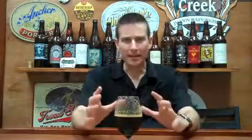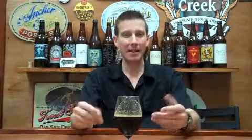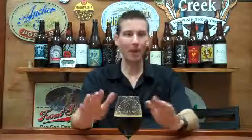Ooh, lots of big roasted malt flavors in this beer. Not really as sweet as the nose. I was thinking it was going to have a little bit more of a full-bodied sweetness. Don't get me wrong, it's a full-bodied beer, but it's not a really sweet stout. Some Imperial Stouts have a tendency to be really sweet, almost like a dessert beer. This comes in kind of on the dry side.